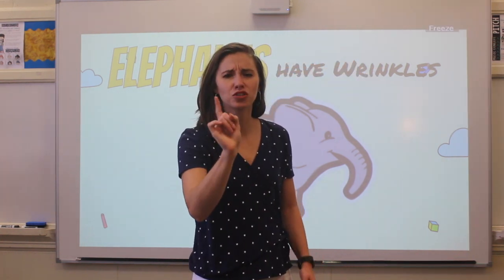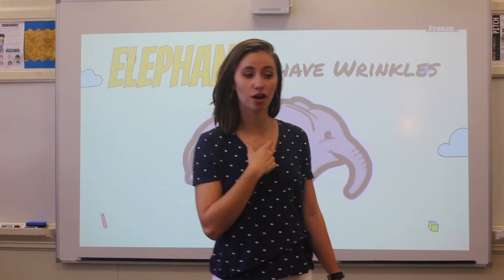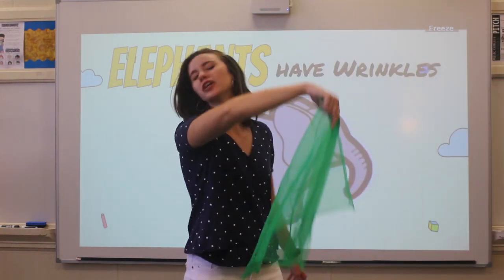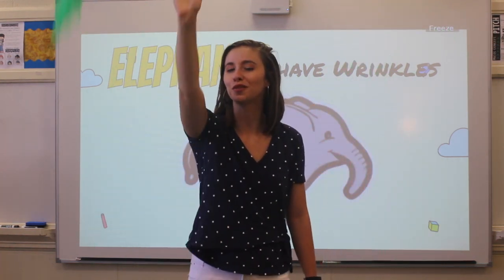I'm gonna make my trunk just a little more colorful. I'm gonna grab a scarf. You might have one of these at home. Put it on the ends of your trunk so we can make the whole safari beautiful. Here we go.